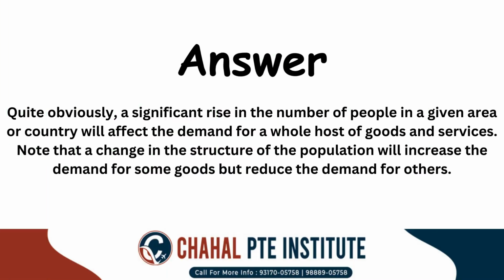Quite obviously, a significant rise in the number of people in a given area or country will affect the demand for a whole host of goods and services. Note that a change in the structure of the population will increase the demand for some goods, but reduce the demand for others.